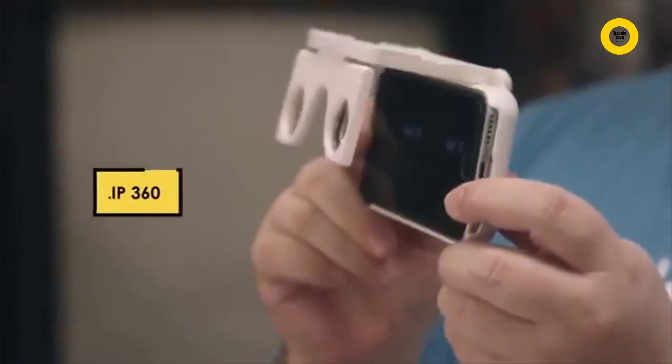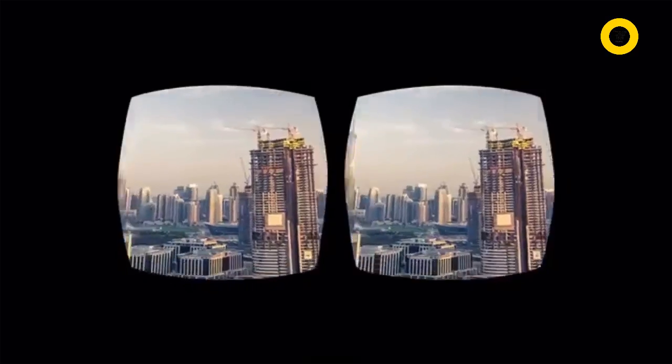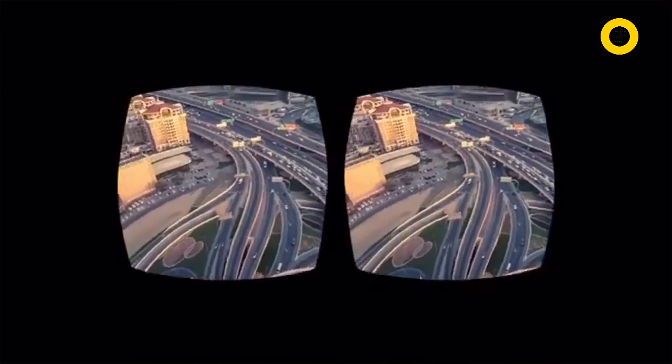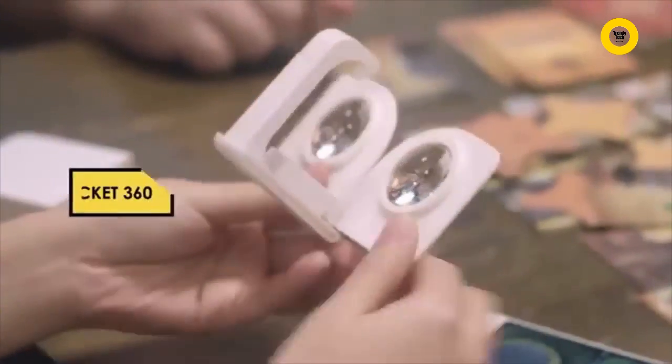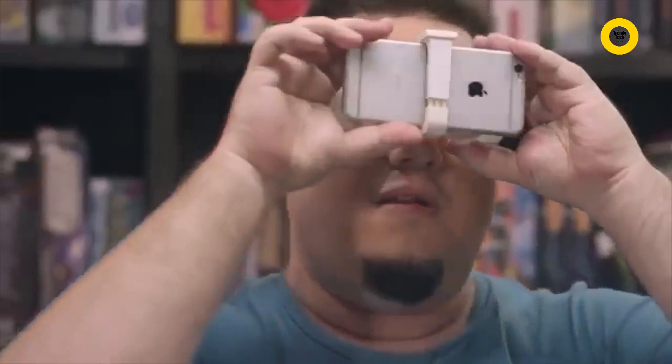First off, we have the Flip 360, a smartphone case with the built-in VR/AR headset. And if you need something even more compact, there's our second option, the Pocket 360. Your big adventures are now pocket-sized.